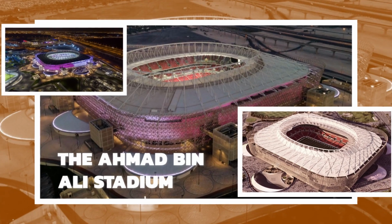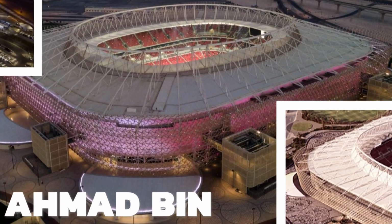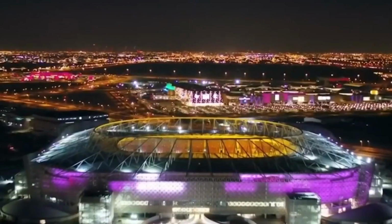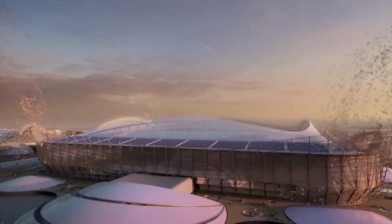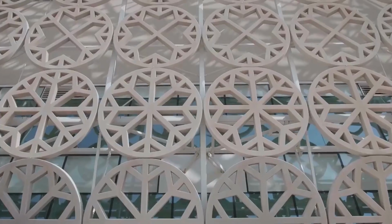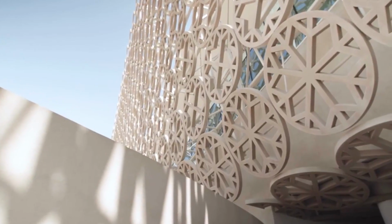Number 3. The Ahmad Bin Ali Stadium. In Al Afai, one of Qatar's most historic cities and the home of football club Al Rayyan SC, stands the Ahmad Bin Ali Stadium with pride. It's situated right on the border of the desert, the setting for numerous Qatari legends that are dear to the hearts of the residents, people who enjoy football as much as they love learning about their intriguing past.